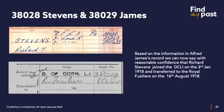Although some regiments have more than their fair share of surviving records, and other regiments, actually, the Duke of Cornwall's Light Infantry and the Devonshire Regiment seem to be particularly poor, have very few records surviving. But that's the logic.